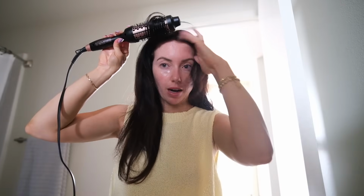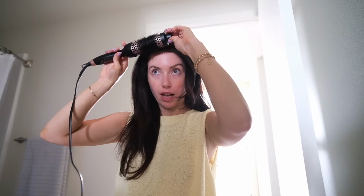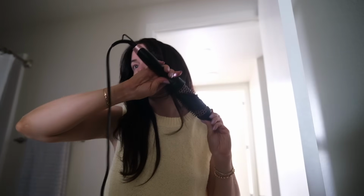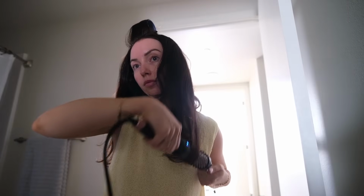Whenever I do a round brush like this with air, it just makes my hair super frizzy, doesn't stay. But this has been lasting well, especially if you hairspray it. Sometimes I'll curl it with my actual curling iron, but then just use this on the ends. Look at that. If you have not tried this hairspray yet, I'm telling you. I feel like right here you can actually see the brown a little bit more. It just gives such a beautiful bounce, blowout-y kind of look.